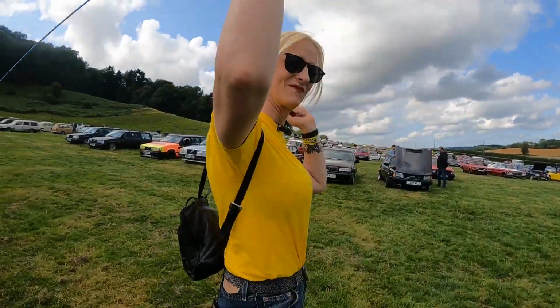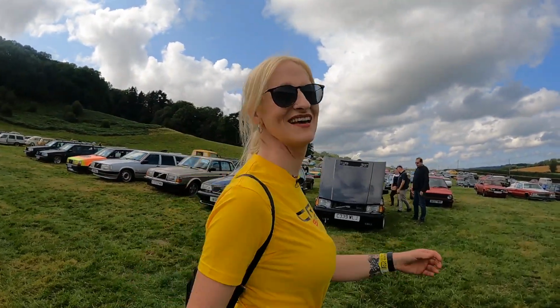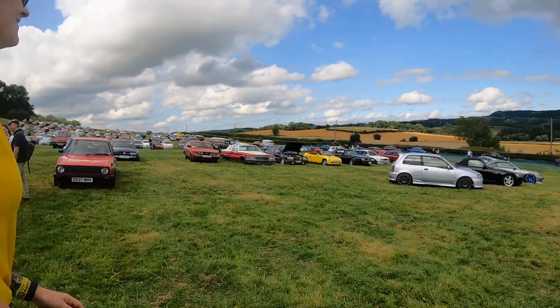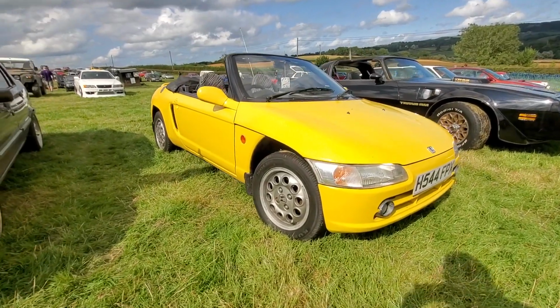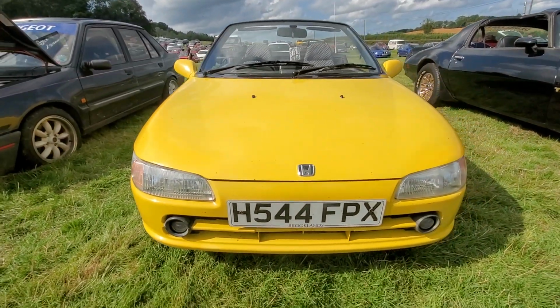Quelle surprise! The Honda tractor beam is drawing in Ratchet. Can't help it. And it's yellow. It's a double whammy for me. Look, it's so cute. They're adorable. What have you found, Ratchet? It's a Honda Beat. So, hello, this is a true K car.